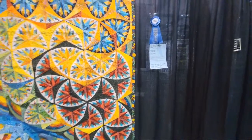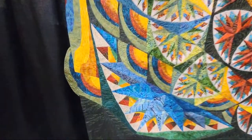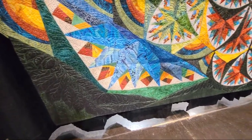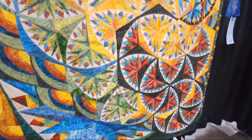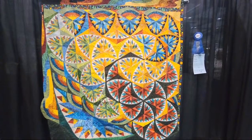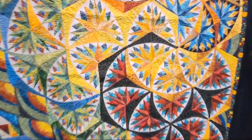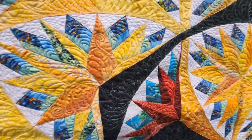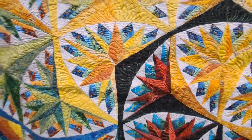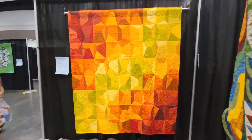Interesting. At the bottom, let's see if we can get down here. This is metallic thread over black, and it almost gives it a green kind of sheen, but it's just black thread, black fabric with green thread. This is a lot of color. Interesting pattern. Here we are, black fabric, green thread. It's different. It's cool. A lot of quilting went into that. It's very dense quilting. This is a pretty quilt. Nice use of color.